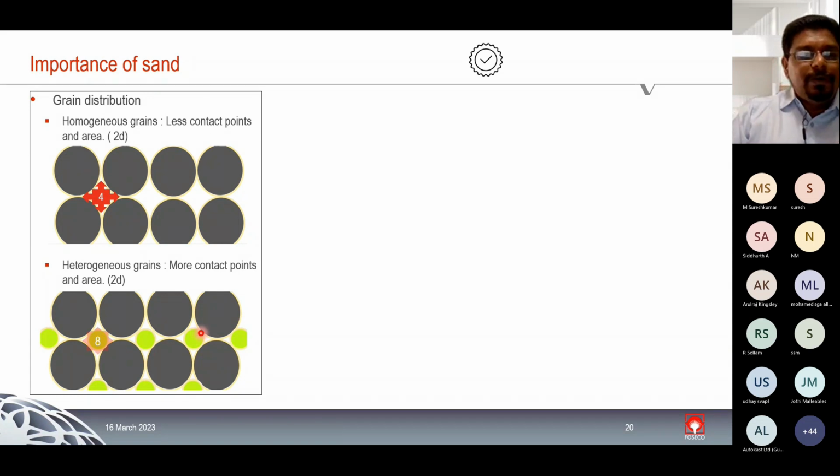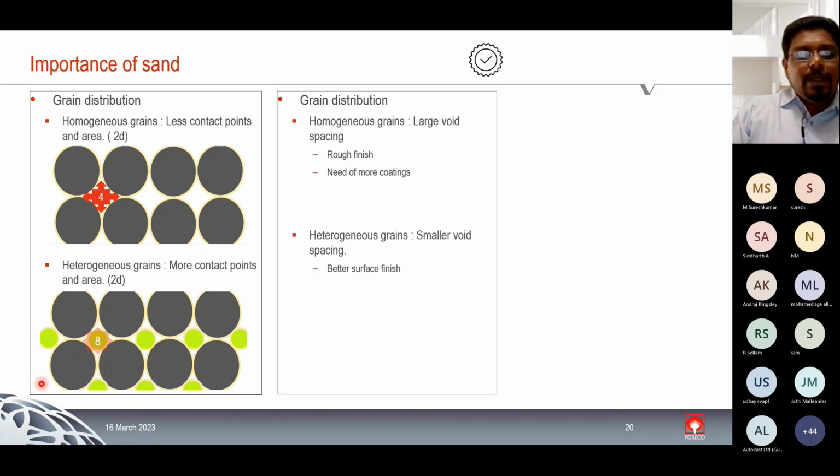So this will give you multiple bonding sites across the sand grains, which gives you more bond strength. So this is one reason why, when you go to the coarser portion of this AFS number, your bonded strengths are going down or your resin demand increases, because of the lesser number of contact points.